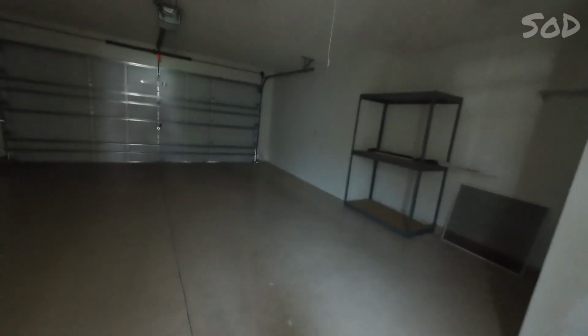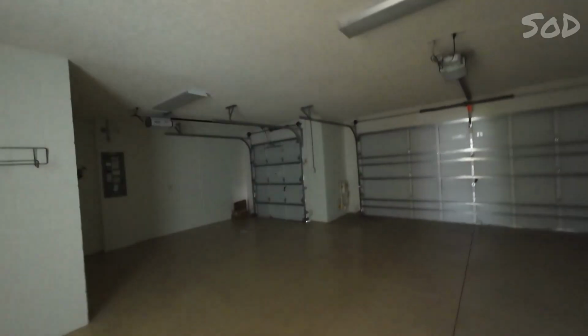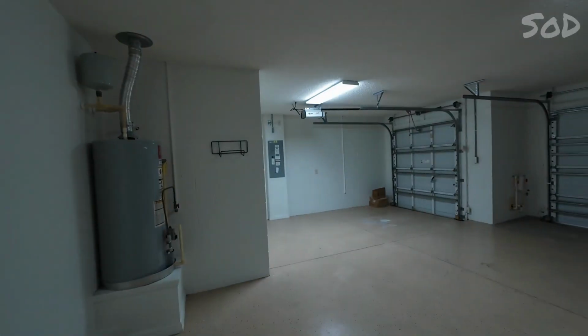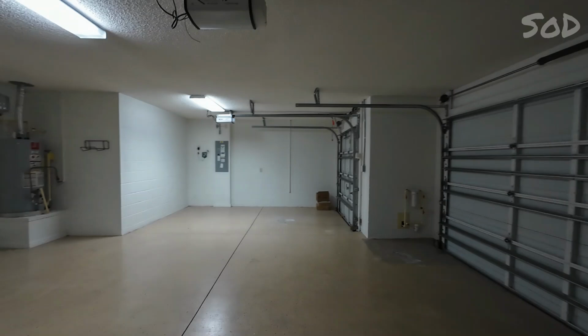Actually, it's a 2-car garage with a golf cart garage. I will turn the lights on. The lights are on, actually. There we go. 2-car garage with a golf cart garage, block and stucco home.